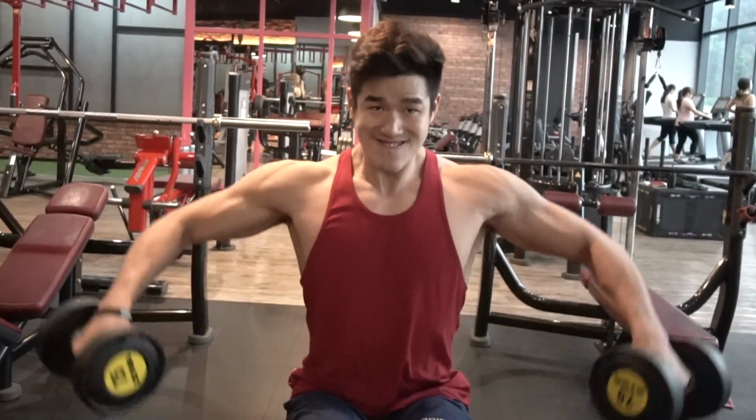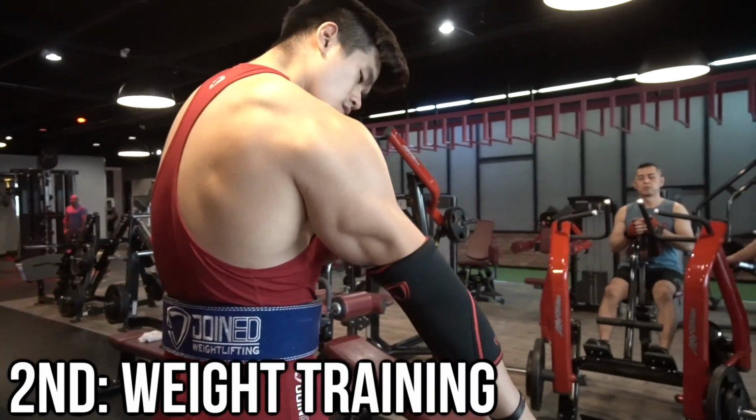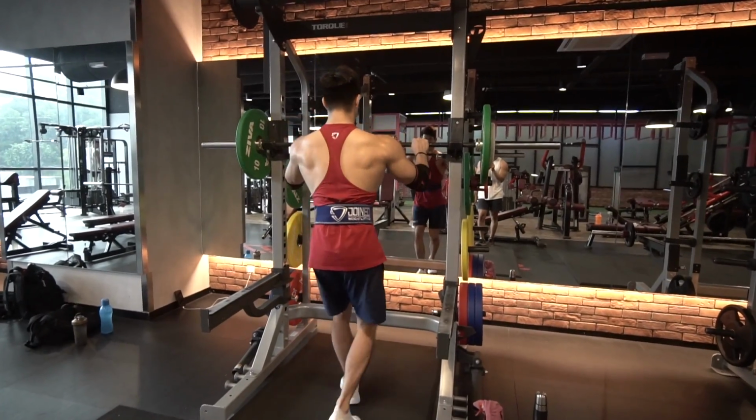When you're doing something like that, you're not gonna lose weight. So calorie deficit is the most important thing. Second is of course weight training. Weight training is a great way to promote muscle gains, at the same time preserving your muscles if you know the right formula. Personally, if you see how I train, I like to go heavy.